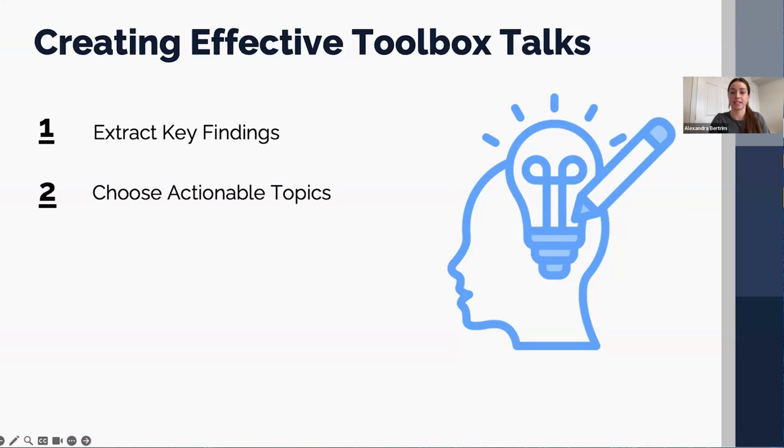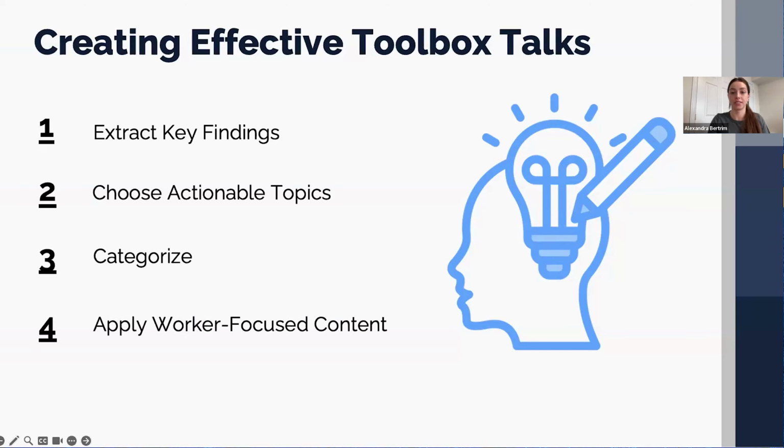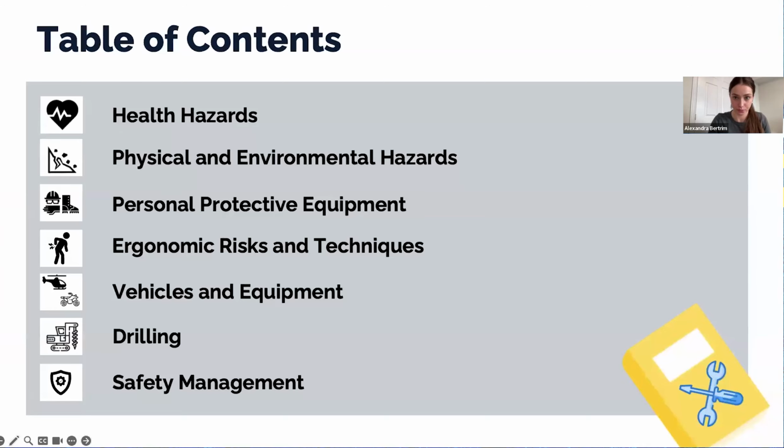Then from this analysis, we chose actionable toolbox talks that directly address the most significant hazards and safety issues that workers may face. To ensure clarity and organization, we categorize these topics into thematic chapters, creating a clear framework for our toolbox talks. And finally, each toolbox talk was designed with exploration workers in mind, and we really tried to use relatable, real-world scenarios and solutions to make the content engaging, relevant, and impactful.